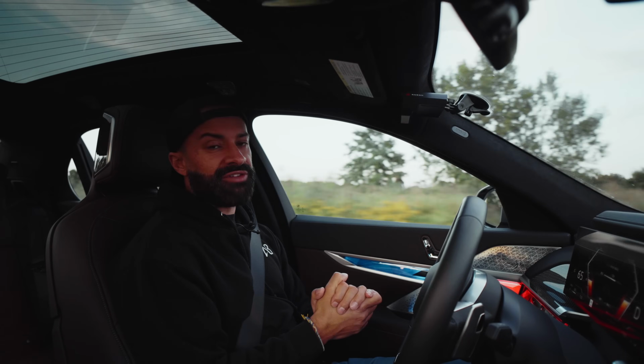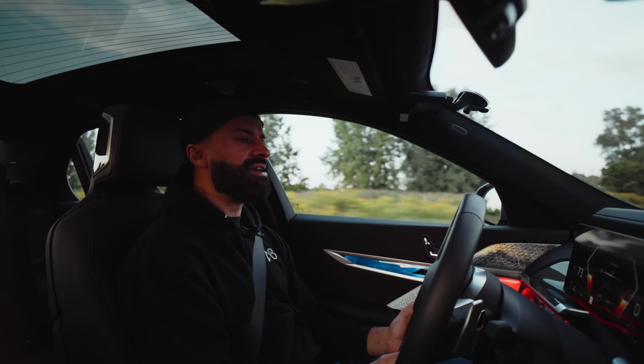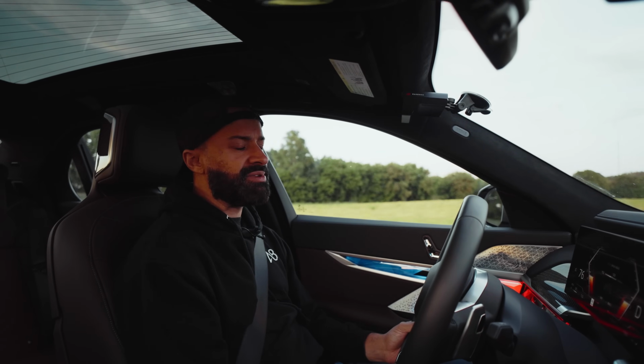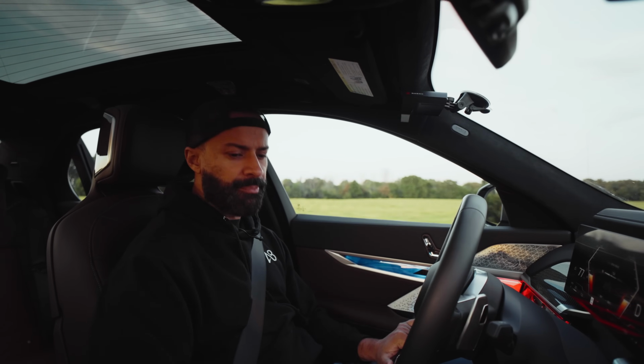So all in all, I am grateful for BMW Canada for loaning me this BMW 760i. Even though I'm not a huge fan of the front end, that corner is really, really weird to me. The back end is more my style. The side is executive. I like it, thumbs up.